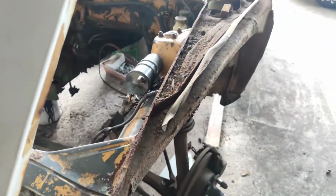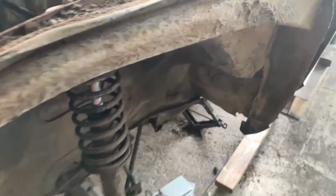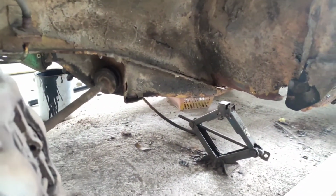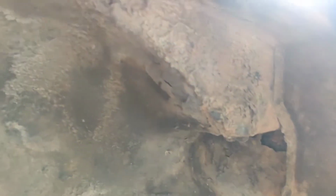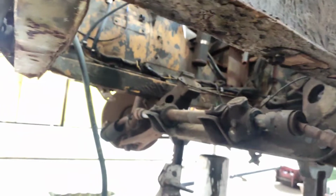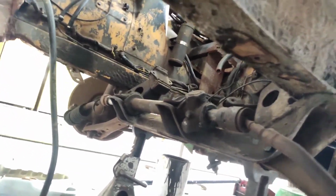We've got fairly okay condition fenders, but look at this. What a rust bucket. Seriously, what a rust bucket. We've got to handle all this now. All this to deal with. Hopefully it becomes light work for the guys handling it.